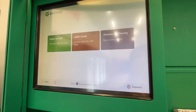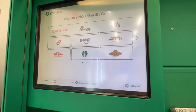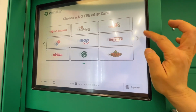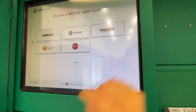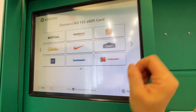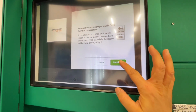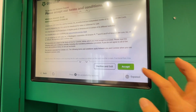Change to the voucher. You can change to a no-fee eGift card that you can keep all coins at the same value. A lot of food services such as DoorDash, Domino's, IHOP, Starbucks, or retail shops, hotel, airline, movie theater, there are so many selections you can choose from. I chose an Amazon eGift voucher. Let's see.